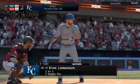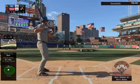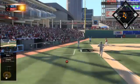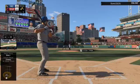Steve Lombardozzi ready for another at-bat now. He's 2 for 3 so far. Yeah, and you can bet he'd love to get himself that 3rd hit. Those are the kind of games that put a little extra pep in your step. Out in front of it, strike 1. Runners are at second and third with 1 down.